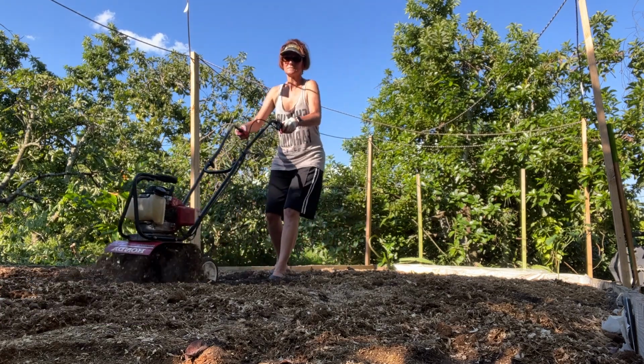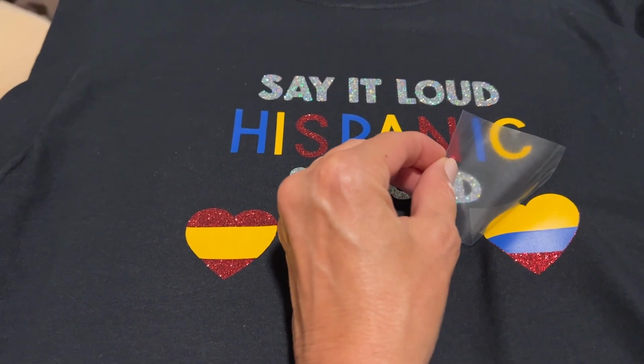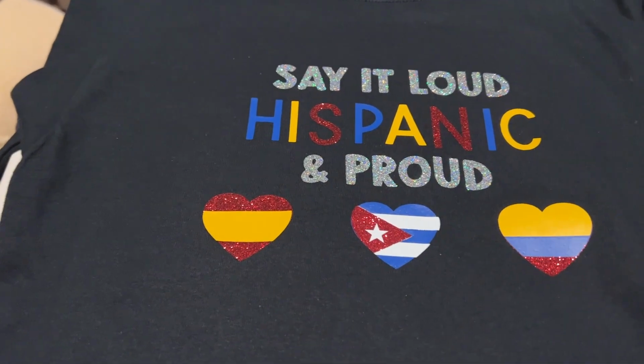So in my free time, I love to garden. I love to be out in the farm. I am a total crafter. I'm always up to something, making things. I love to craft and make stuff.